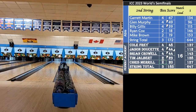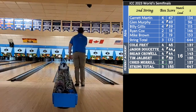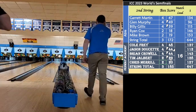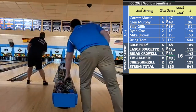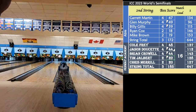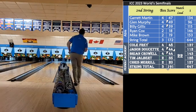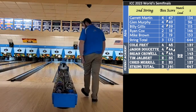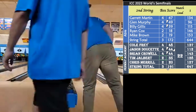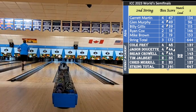Leads still in the teens, 16 overall. Hits now evening up though, 3-2 for Fenway Academy, as Ryan Cox delivers into Jalbert. That one, he twisted a little bit too much on, left that one right. Jalbert was in the bonus though. Takes 6 on that. Cox saw a piece that might have played, but punched it out on the left-hand side, and there's a piece of wood out in front.